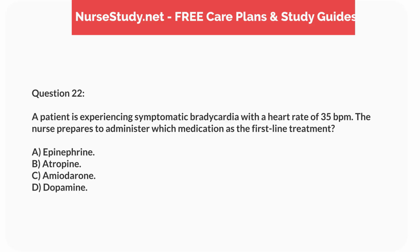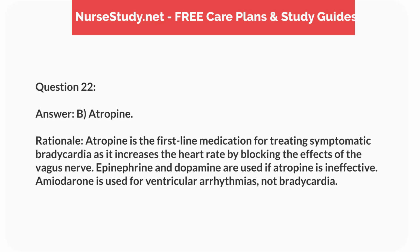The nurse prepares to administer which medication as the first-line treatment? A. Epinephrine. B. Atropine. C. Amiodarone. D. Dopamine. Answer: B. Atropine. Rationale: atropine is the first-line medication for treating symptomatic bradycardia as it increases the heart rate by blocking the effects of the vagus nerve. Epinephrine and dopamine are used if atropine is ineffective. Amiodarone is used for ventricular arrhythmias, not bradycardia.